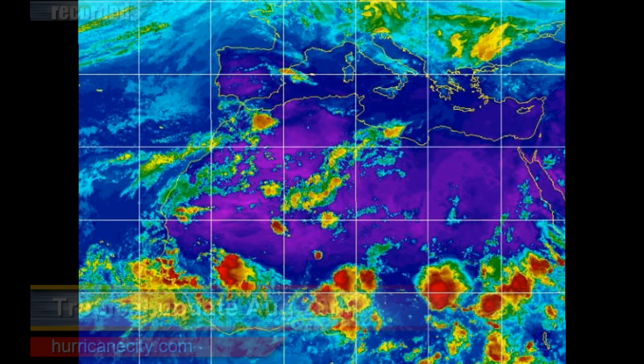Here is the rest of the basin. Here is Danny off to the left, and we have another wave right behind this, which a few models want to indicate is going to develop right behind Danny and could eventually be a threat for the western Atlantic basin and maybe towards Bermuda. That's what some of the models are indicating.